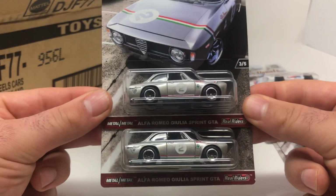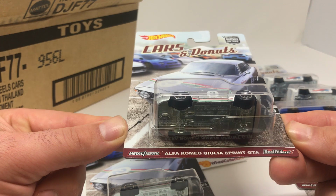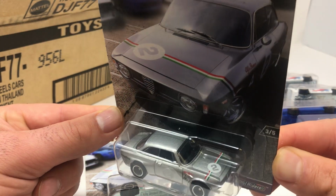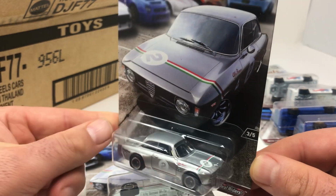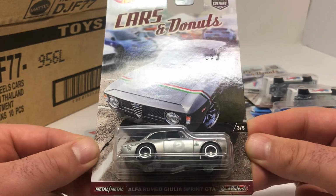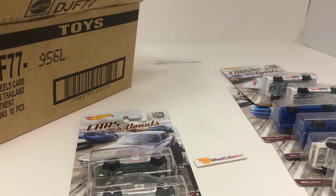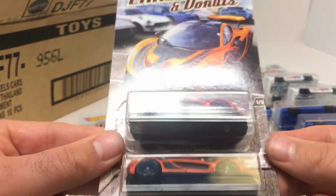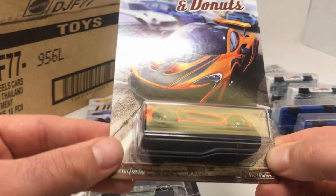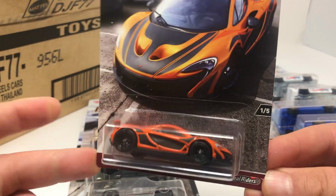The next 2 cars are the Alfa Romeo Giulia Sprint GTA. And you can just see the quality on the car culture. And this is before they went to the big card backs. This is a case or 2 before they went to the big card backs. And the last 2 out of the 10 is the McLaren P1. Which that car is obviously amazing.